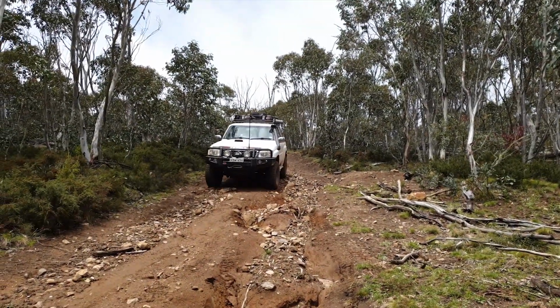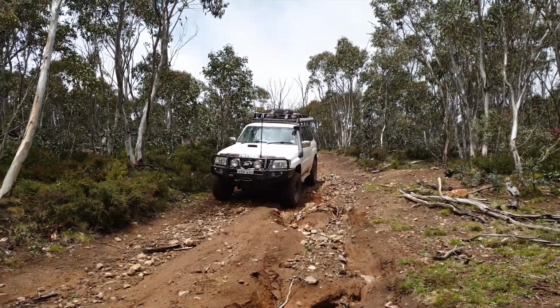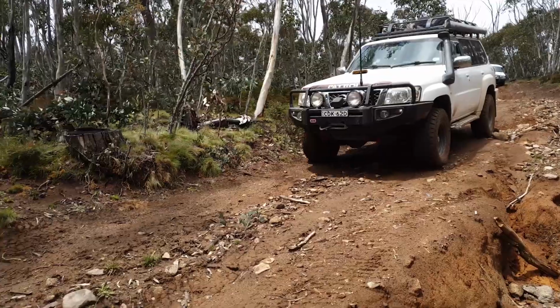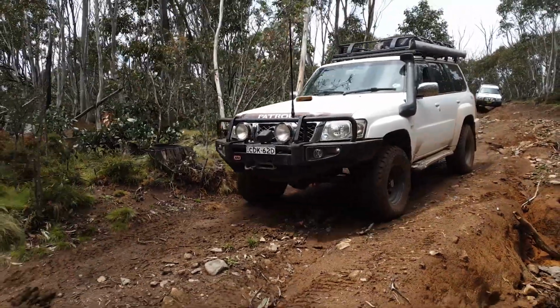Bit of a tricky rutted section along the Mount Gibbo track, the big GU making light work of it though.